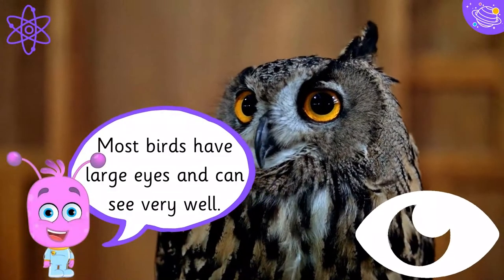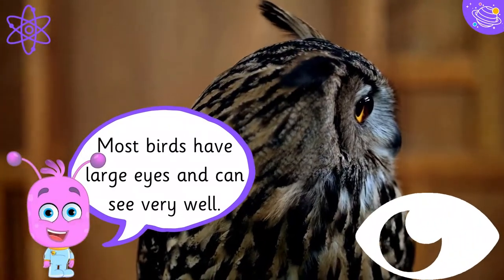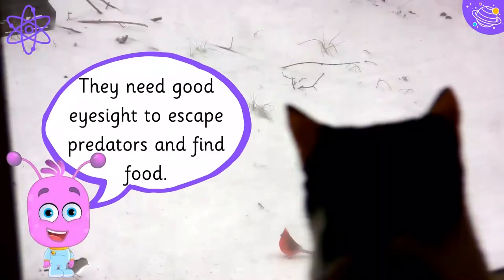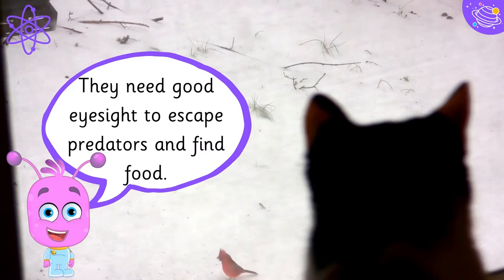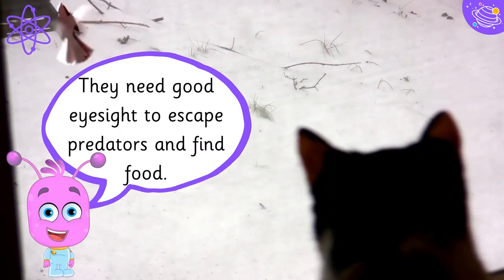Most birds have large eyes and can see very well. They need good eyesight to escape predators and find food.